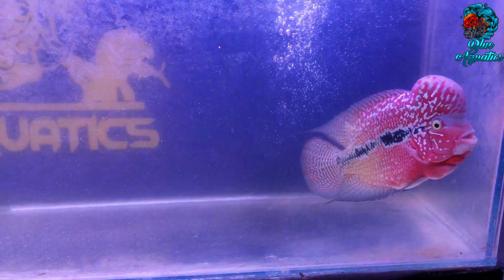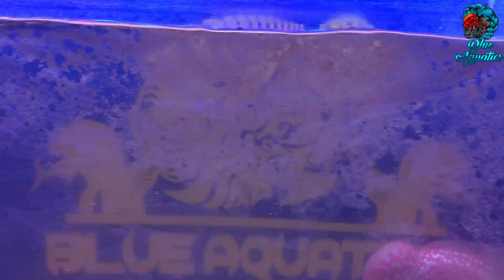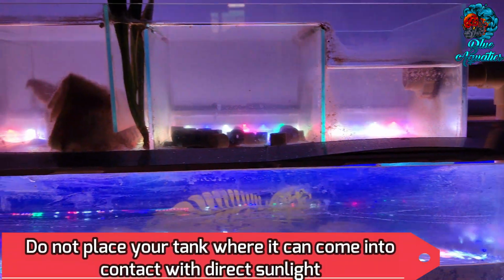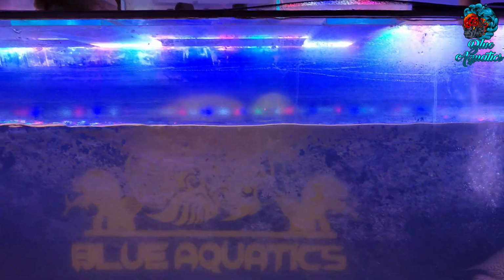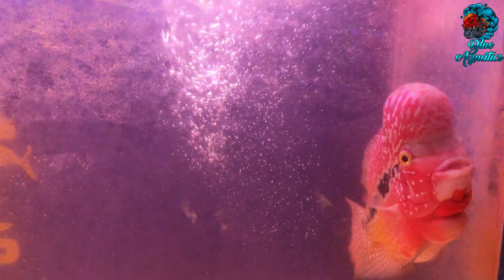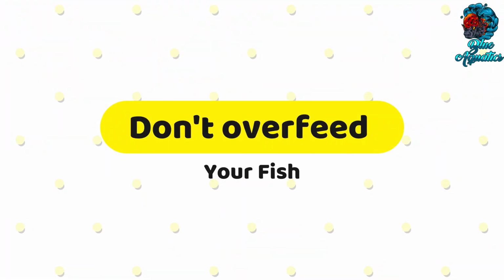You can completely shut off lights for a fish only tank and use it for a few hours only when you want to watch or feed your fish. Please do not place your tank where it can come into contact with direct sunlight. Use a timer to turn the light on and off, as it allows you to have a schedule to stick to.